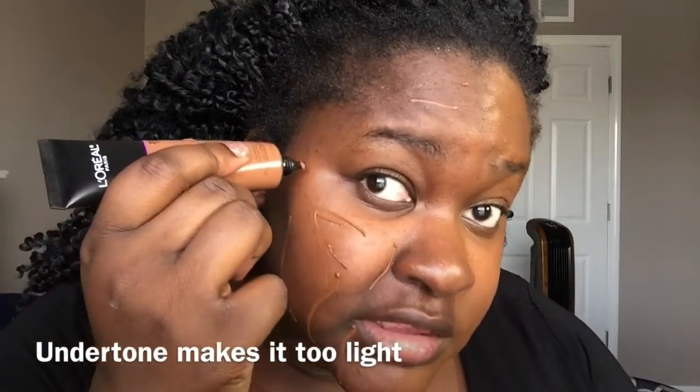I would like a tad bit more coverage. Before I add more, let's do the side with the sponge. Like a Hellcat. You see this stark difference in my skin tone? L'Oreal. And this is too light for me, so that's upsetting. I can't really rock with brands that don't want to, you know, support the melanin, you know?